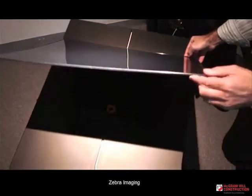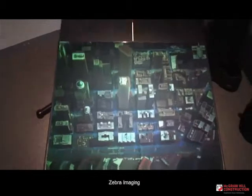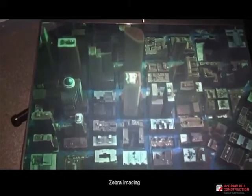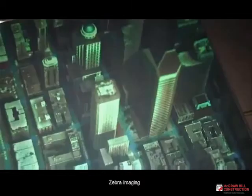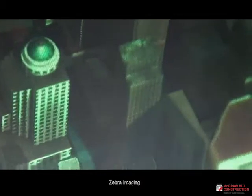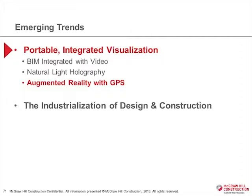So a very compelling way to, again, make your model really portable and make it so that a number of people can engage with it without having to all crowd around a screen and look at it in a 2-dimensional way in order to see 3 dimensions. Here you've actually got 3 dimensions that are portable. And as with anything, the cost will come down the more that people use it. Then there's lots of interesting stuff going on with augmented reality, integrating it with GPS.